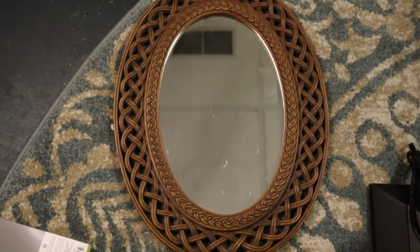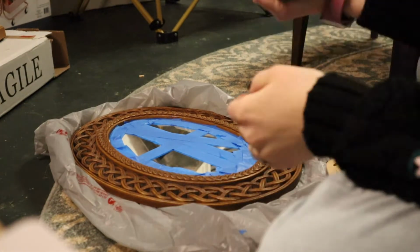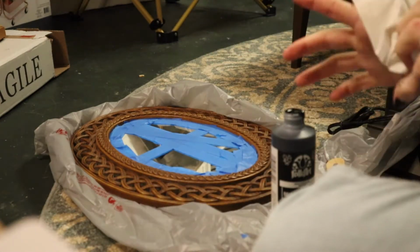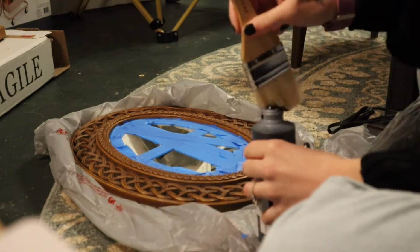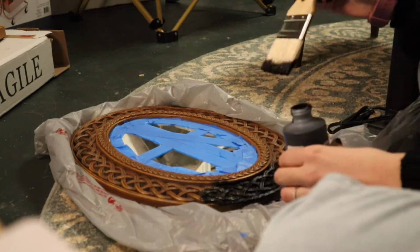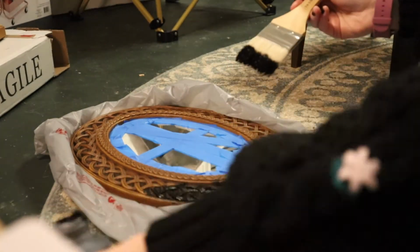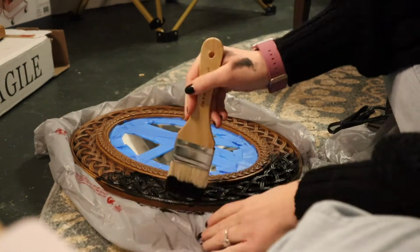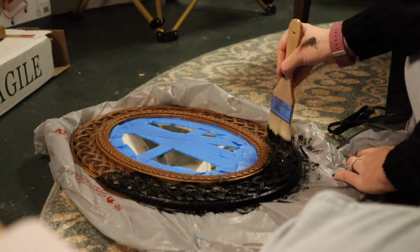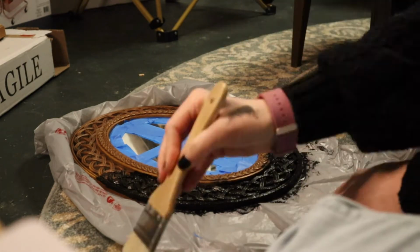This mirror is so freaking cute. I almost did not want to paint it because I just love the wood on it, but my room right now, me and Ben's room, has a lot of hints of black and mixed wood tones, and I wanted to play off that black accent. I feel like that's kind of in right now. Even people have been painting their windowsills black, so I feel like this is trendy right now. If I ever decided I wanted to go back to the wood, I'm sure I could sand it down and get it off.